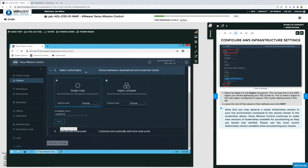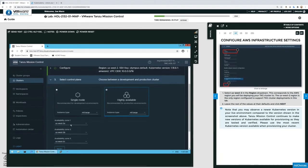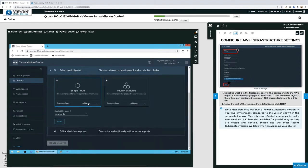So now we click next, and now we're selecting the configuration of the control plane. We can choose the instance type, the size of our control plane node, and we can also choose whether we want a development cluster with a single node control plane, or an HA or prod cluster with a 3 VM control plane. We can also choose the availability zone. If we choose the HA control plane, we can place each VM in a different availability zone for maximum availability. For our lab, we're going to just use the single node control plane and ensure that M5 large is the instance type. You can choose whatever availability zone you want. I'm just leaving it at the 2A default. And now we're ready to hit next.